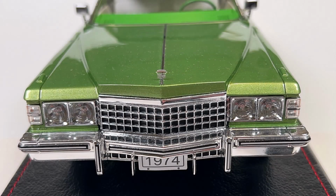I want you to take a look at the front of the car. That grille, those headlights, the lensing on the headlights is ultra realistic. The grille looks like you could fall into it and never stop falling. Take a look at the hood ornament on top.